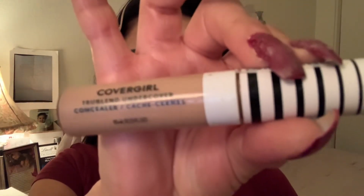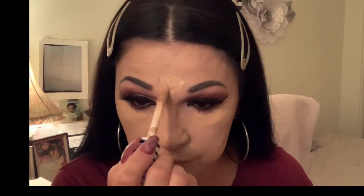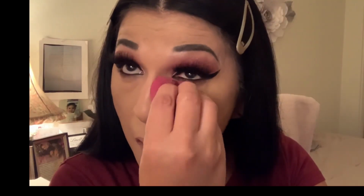Next, we're going to go in with some concealer. We're going to go in with the CoverGirl True Blend in the color Beige, Perfect Beige. Okay, and for the middle of our nose, we're going to use a lighter concealer. We're going to use the Wet n Wild concealer in Ivory.